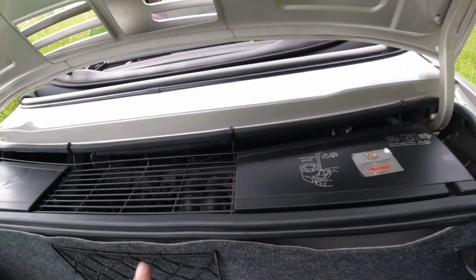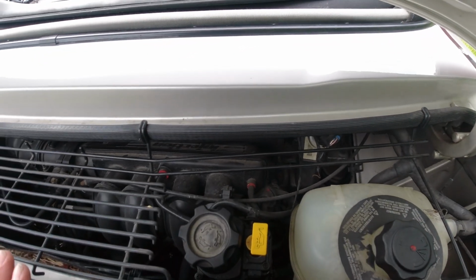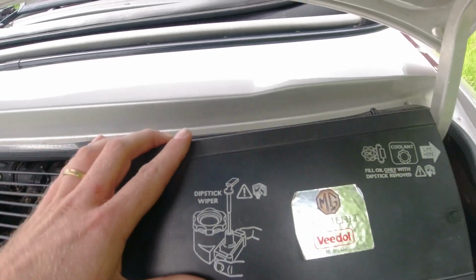The engine in here, here's a little flap that you open up to check coolant and oil. It's just had a service, so everything's looking really good and hasn't used any coolant or any oil, so that's good.